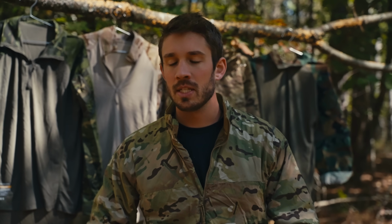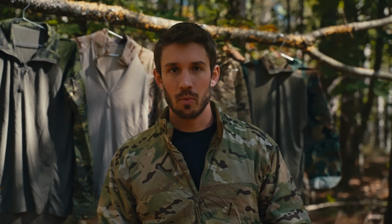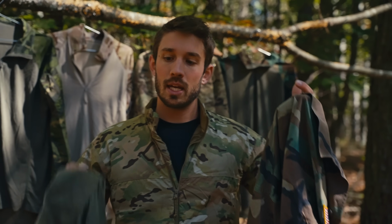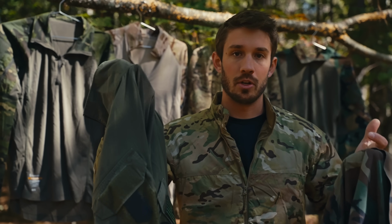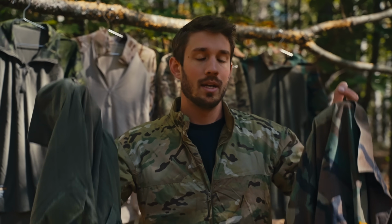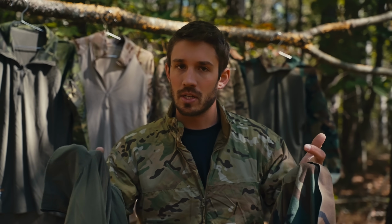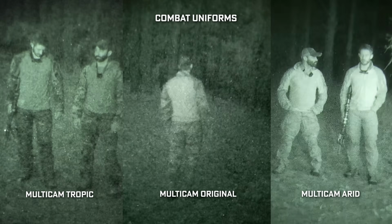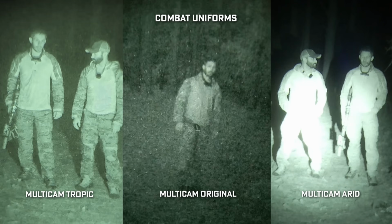So which patterns actually work under NODs and which ones don't? This is truly where NIR compliance actually comes into play. So not only were we comparing something like Multicam to M81, we're also taking a look at solid colors under night vision compared to different kinds of camouflage. Again, this is where people really start to get into the nitty-gritty, and we just had to see it for ourselves. So first let's compare different Multicam patterns, because Multicam is supposed to be relatively NIR compliant.